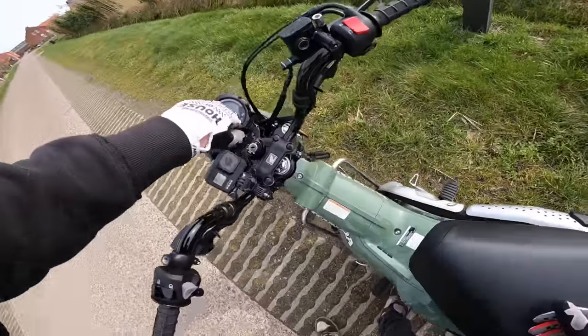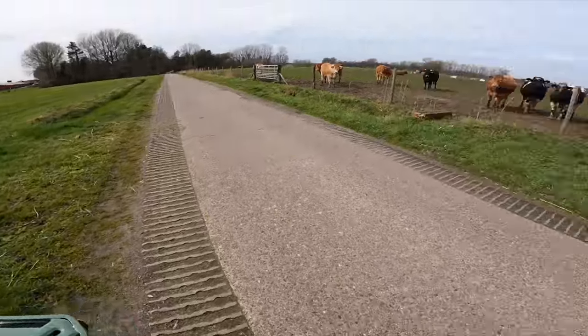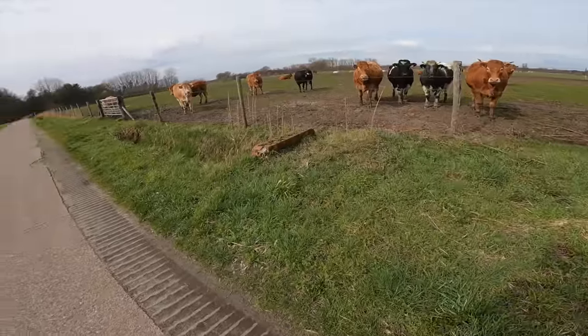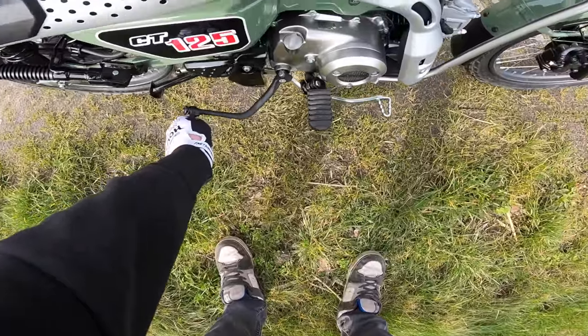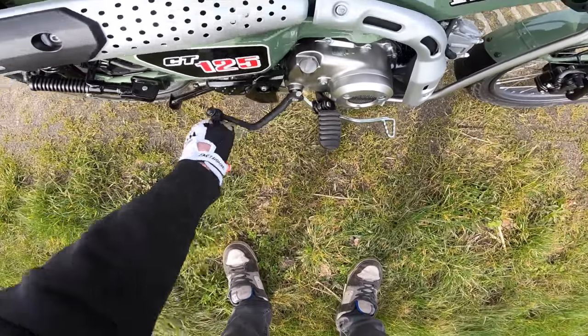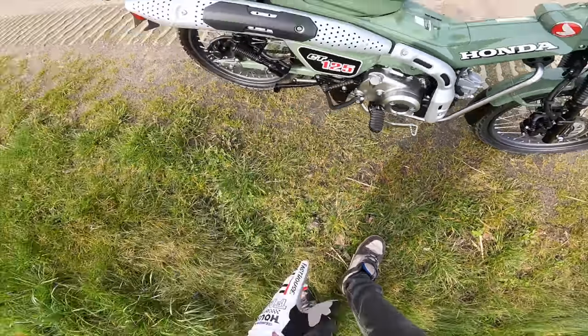Can't forget about the key. Goes in there, and then we get... I'm attracting more and more cows over here. What's going on? We also got a kickstart. Look at that. Oh yeah, we got to kickstart it sometime. Sometimes we actually need to kickstart it.